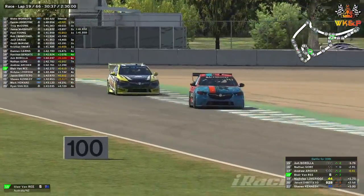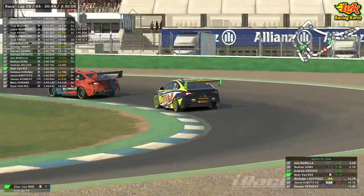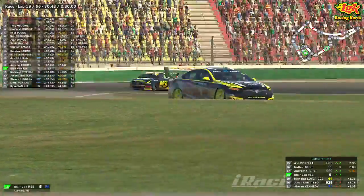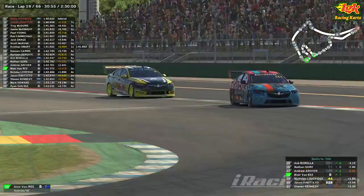There he is. Sort of unintentionally going to a WK&P car there, but just looking at the numbers, that's a big chunk of spots taken up in this first quarter. So it's still a long way to go though, like we've been talking about, but it's all about setting yourself up for that last stint.